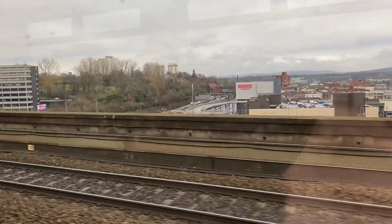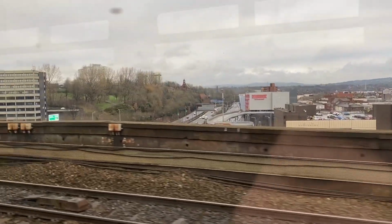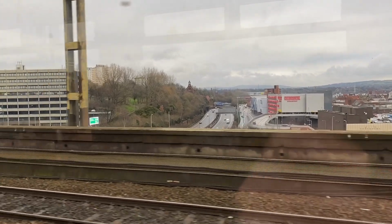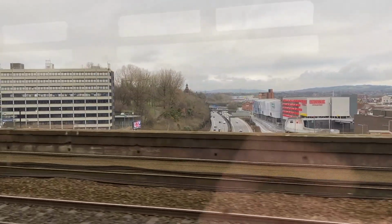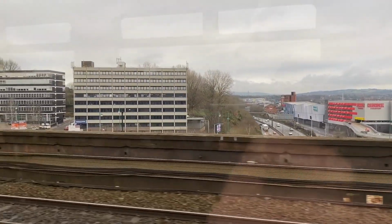So you see the motorway now. Just to the left of the motorway, in that clump of trees, there used to be actually a railway line there years ago. But if the railway still existed with the motorway, it would be rather close contact. It would. There's even a little tunnel somewhere down there. I'm not sure it actually still exists.